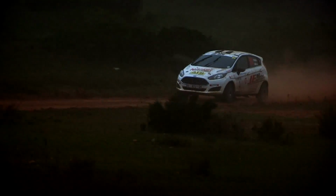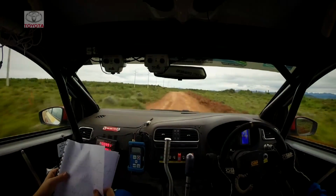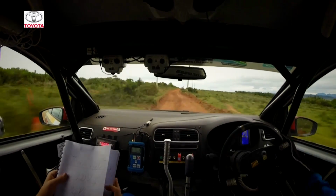Richard Leek made the most of the situation, posting the second quickest time on stage 4, setting the scene for an epic battle. But then came stage 5, and if ever there was a watershed stage in the South African National Rally Championship, this was it.